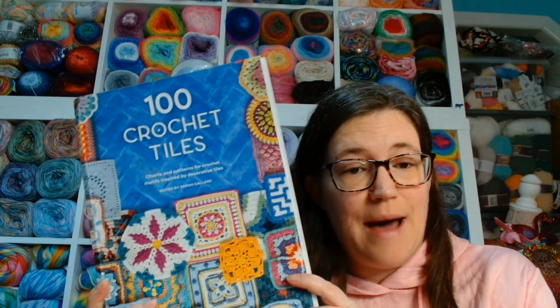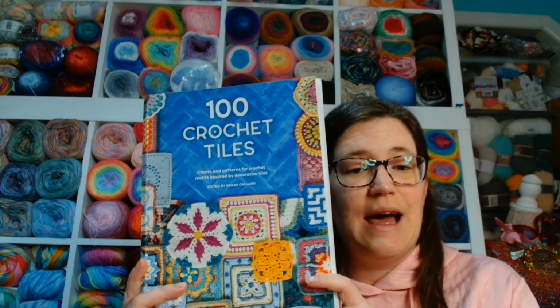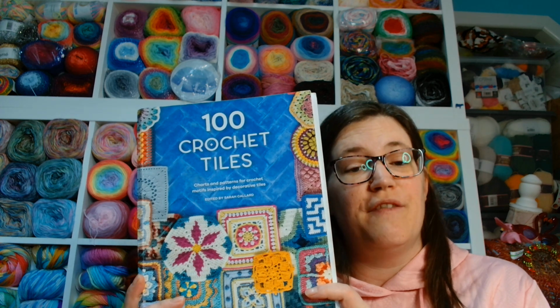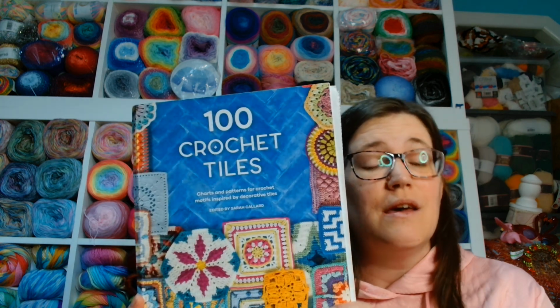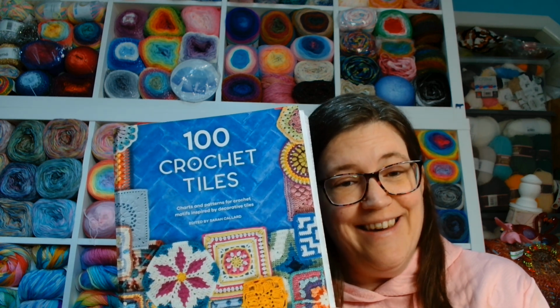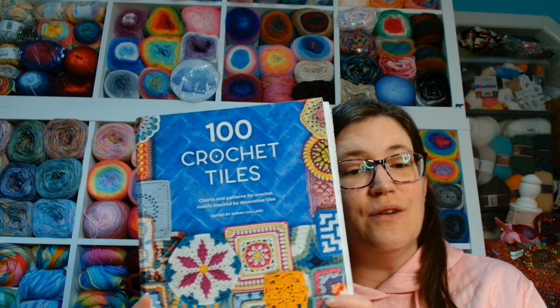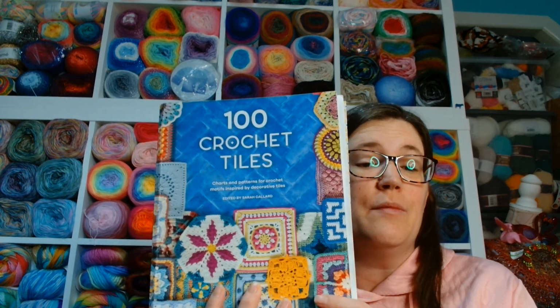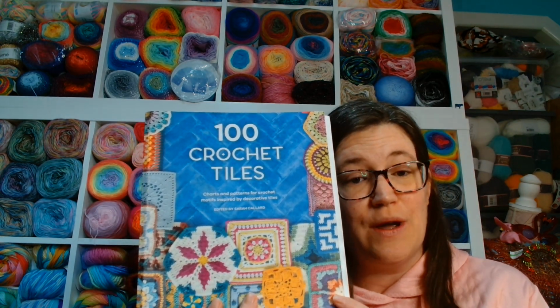But in July of 2022, I was gifted this book here from my Amazon wishlist from a very dear sweet friend of mine. It is 100 Crochet Tiles edited by Sarah Callard. It is a collection of patterns by various different designers, and there are various different tiles using different techniques within. I got super excited when opening this Happy Mail, and I pledged live on YouTube to the world that I would make all 100 tiles, one a week until they were done. Now, there have been a couple of breaks for the 2 Christmases that have happened since starting this, but other than that, we have been doing one a week.